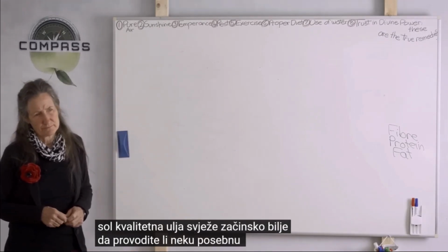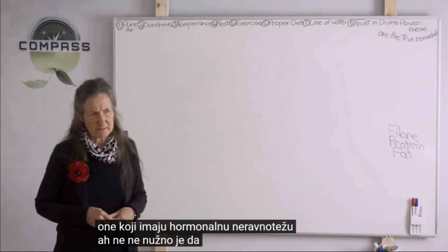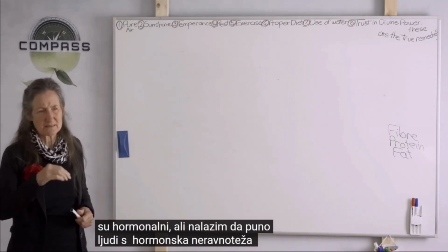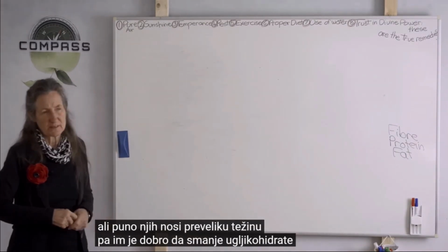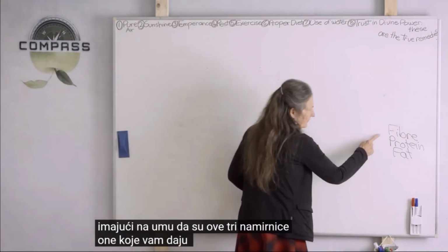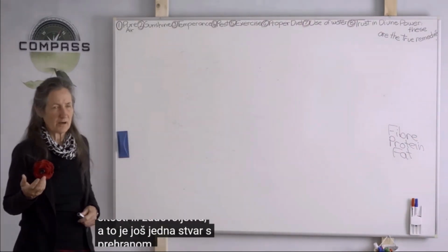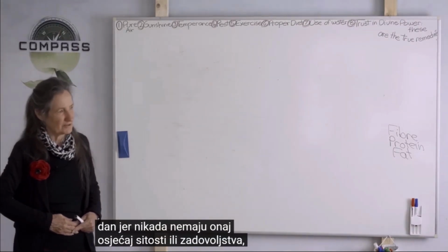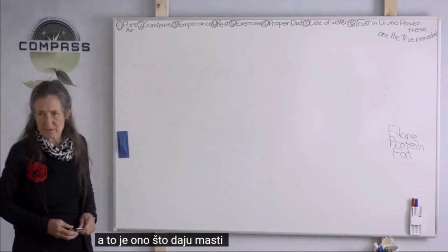Do you do any particular diet for those who have hormonal imbalances? Not necessarily. Is the hormonal, but I do find a lot of people with hormonal imbalances, not all, but a lot, are carrying too much weight, so they do well to get the carbohydrates down. Remembering that these three foods are the ones that give you the feeling of satiation or satisfaction. And that's another thing with the fat-free diet. People are wanting to eat all day long because they never get that feeling of satiation or satisfaction. And that's what the fats give and the proteins give.